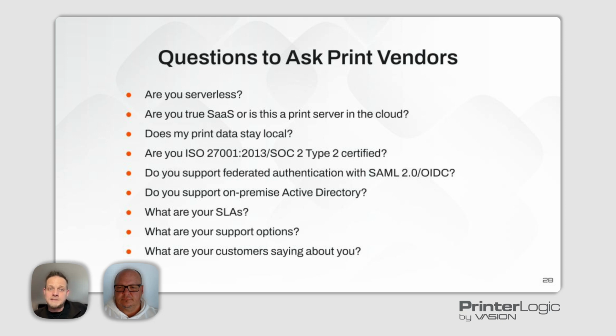Are you ISO and SOC 2 certified? Can we trust you with the data that we're putting in your solution? And then back to the zero trust type of scenario. Do you support on-premise Active Directory? Do you support where I am today? Do you support federated authentication with SAML and OIDC? Are you going to help me get to where I'm going tomorrow, right?